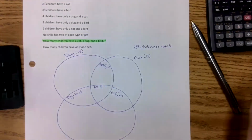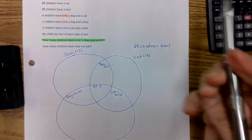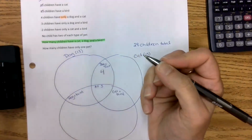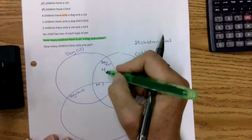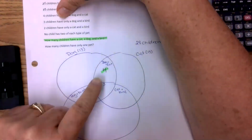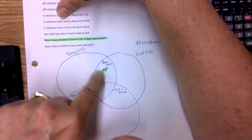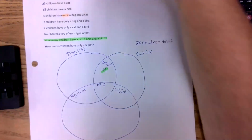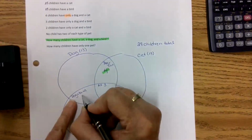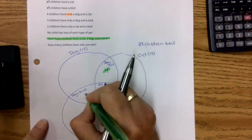Another key on this one is that it uses the word only. So 4 children have only a dog and a cat. So that means that goes there. I'm going to highlight it because I know that number is right, because it's right from the question. If it didn't have the word only in there, then that would talk about this whole ellipse here, this whole shape. But because it says only, I know it's just this little shape here. 3 children have only a dog and a bird. So dog and bird. That's 3, and I know that number's right.